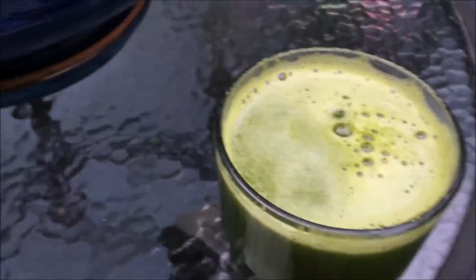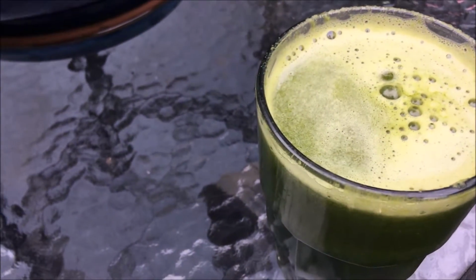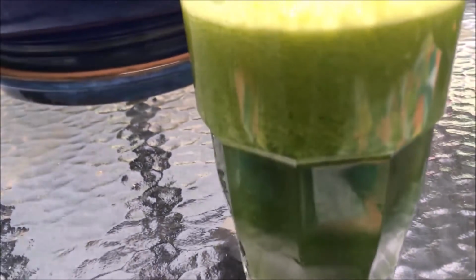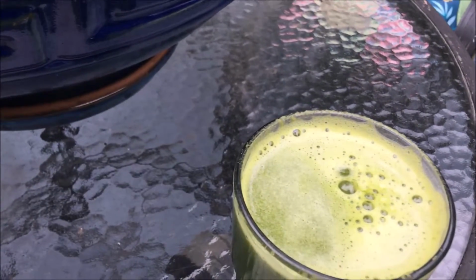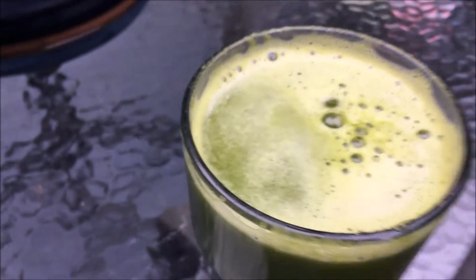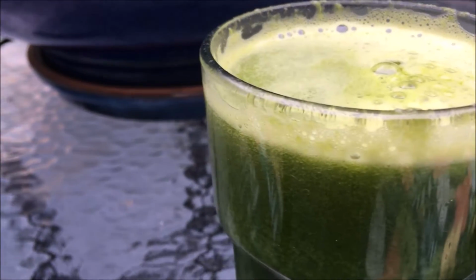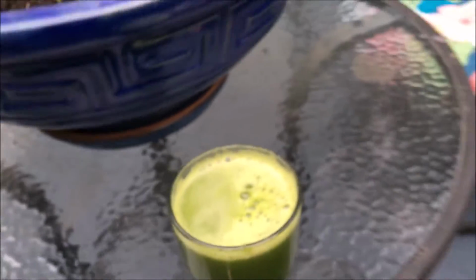So here is my finished product, and it's my banana cantaloupe kale smoothie, and this is the consistency. I did remove a lot of the froth because it was very foamy for some reason, and I also added some cold cucumber that I had. Anyway, this is it, and I'm going to drink it.